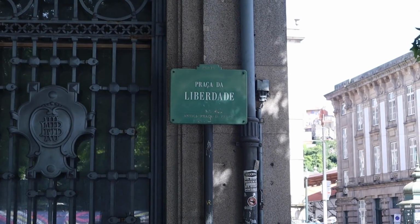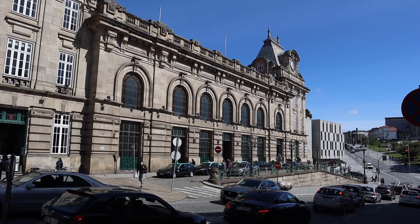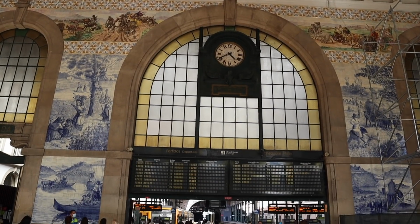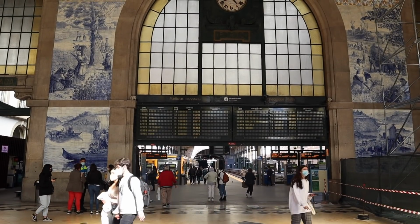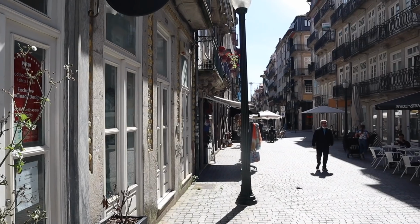Near the plaza, you'll find São Bento train station, which is one of the main train stations in Porto. This is great for travel around the country, especially for day trips. You'll also find a nice walking street near there called Rua das Flores. This street is charming with little eateries.